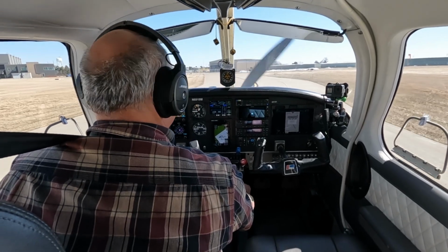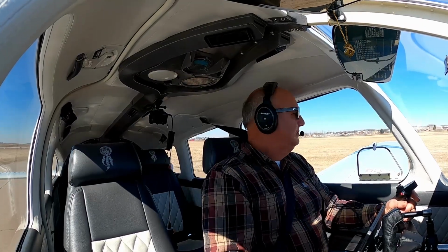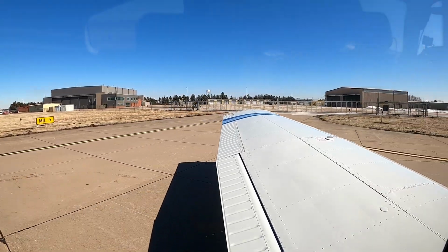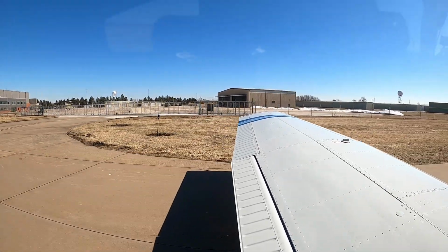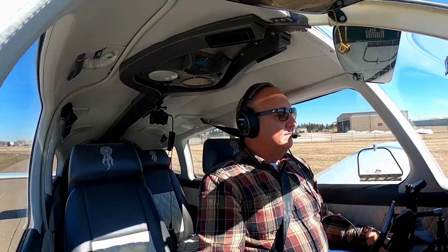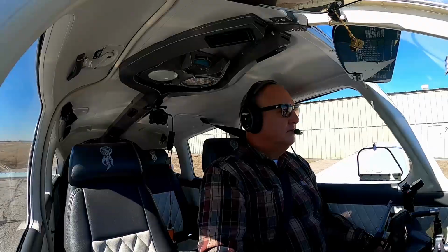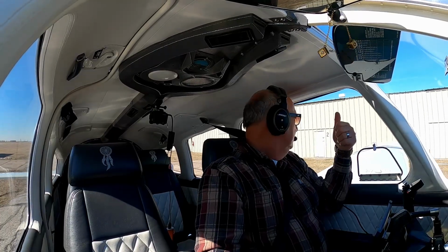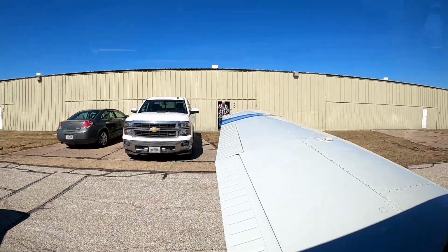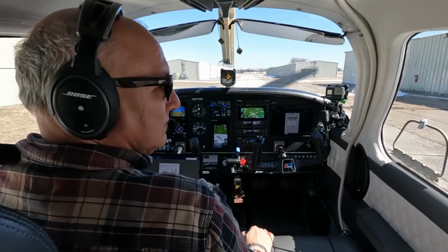Davenport traffic, clear of runway 03 Davenport. Inbound landing 18 Burlington. Davenport traffic, RV18 Papa Foxtrot, departing runway 15 Davenport. I'll be staying in the pattern. Davenport traffic, RV18 Papa Foxtrot, turning left downwind 15 Davenport.